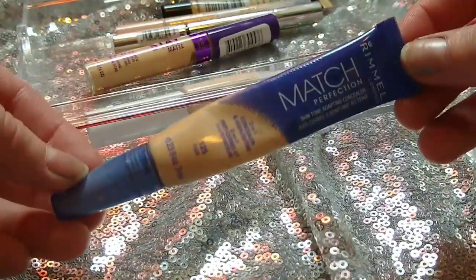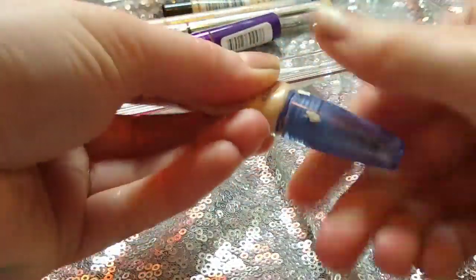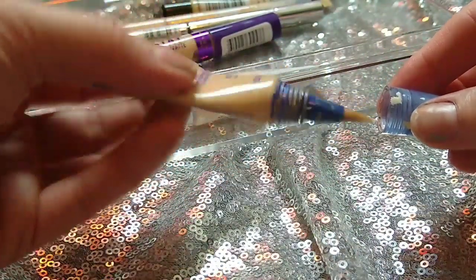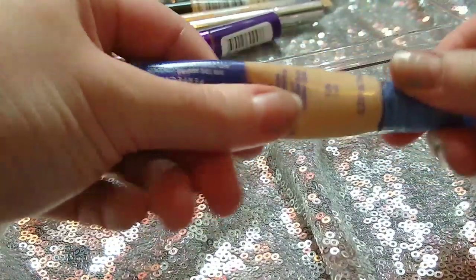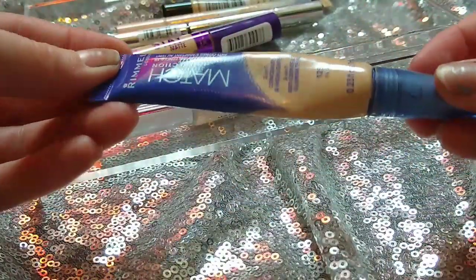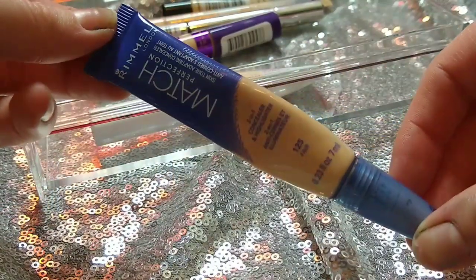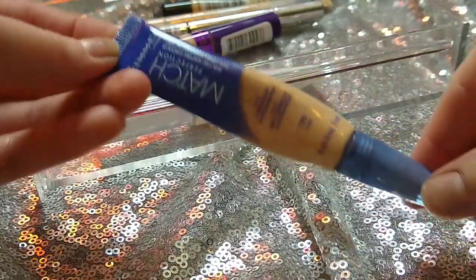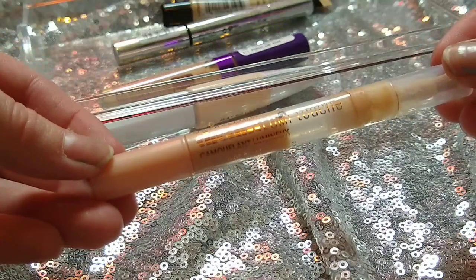Next up is the Rimmel Match Perfection Concealer, and this is one of the ones that has the brush on it. If you guys have seen any of my tutorials, you see that I do use this to clean up my brows, which is pretty nice. But once it gets down to having really nothing inside the container, it gets kind of a pain to squeeze. So it's time for me to get rid of this one. I did really like it. I don't think it's one that I would purchase again, but it is one that I do recommend to you guys.